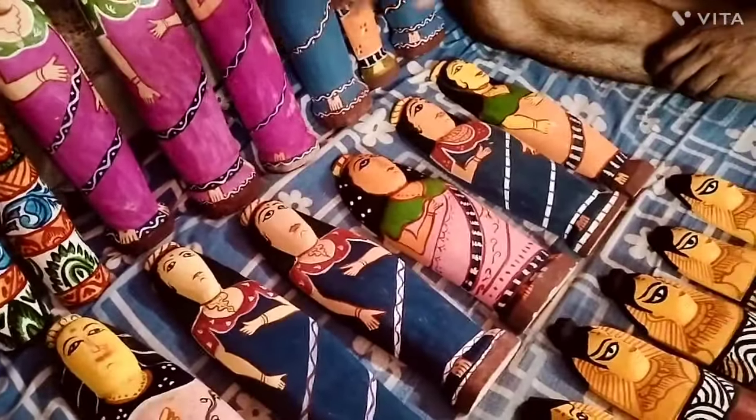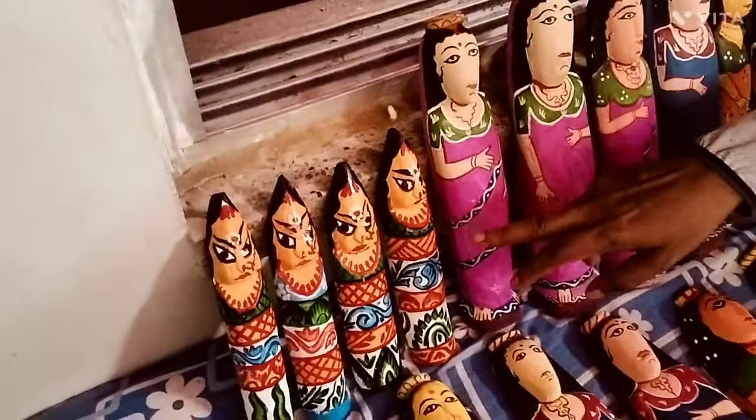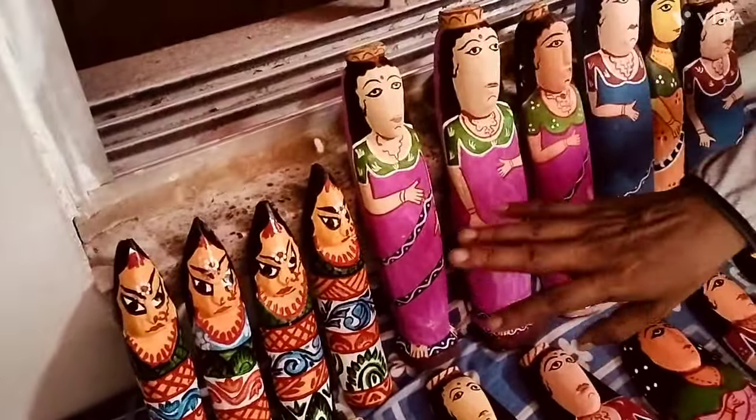And they don't make male figures. They only make female figures. Why so? Any idea? No idea, but it's predominantly all female. Strictly female. These guys used to make males and females. These guys used to make mainly females, not that many males. These guys used to make males and females, but there are only females over there. I didn't get males.